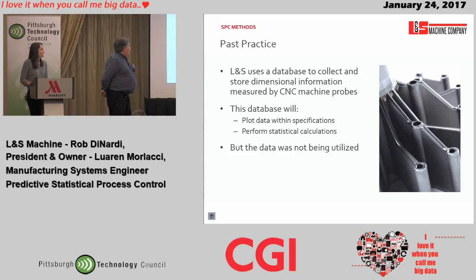Past practice, we used a database to store all our data. In that database, we would plot the data within specifications, and then we'd perform all our calculations. But we never used that data. We had millions of data points, and we didn't know what to do with that. So I had this idea: let's let our supervisors look at this data. And so we allowed them to look at the data. Unfortunately, they would do a lot of tweaking with that data. They would adjust things on the machine. So we said that's not the method that we want to go to.